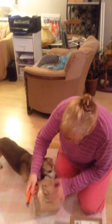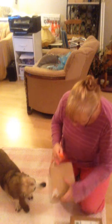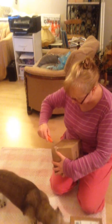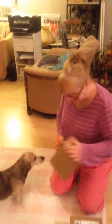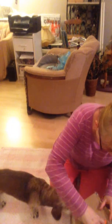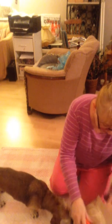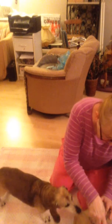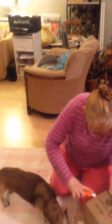Okay, we gotta be careful of the knife. That one's from Nana. This is from Aunt Betsy. Looks like she couldn't find a box big enough, so she improvised, which is the best kind. How about we just go through the bottom? I don't want to cut your little nose.